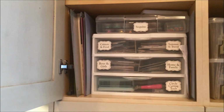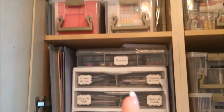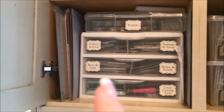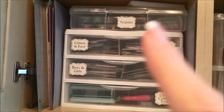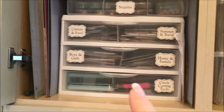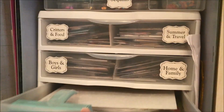I love stickers. They're one of my favorite things to collect. If they're generic, I store them by color in these bins. I'll show that to you in a second. But if they're more thematic, they go in here. So I've got boys and girls, home and family, summer and travel, critters and food. And then up here I have an Iris container just full of sequins. And down here are my circle cutters and punches, like that's a planner punch, and things like that. So I'll just give you a quick peek in there.